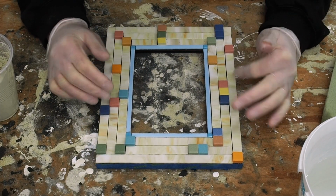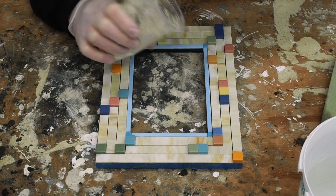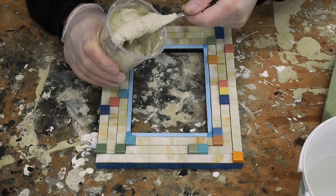I think I'm good to go. I've taken any of the texture marks off. And I've got my grout here, my sanded grout, and I'll just give it a little bit of a final mix because it has been slaking. Okay, now I'll pop this on.